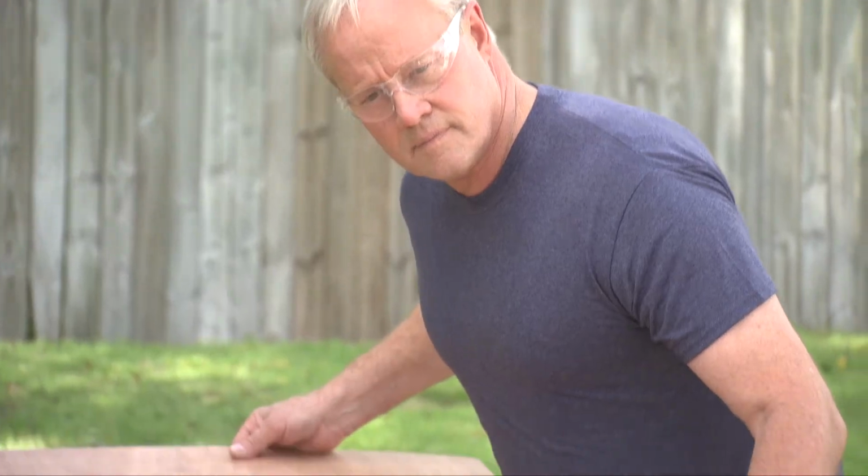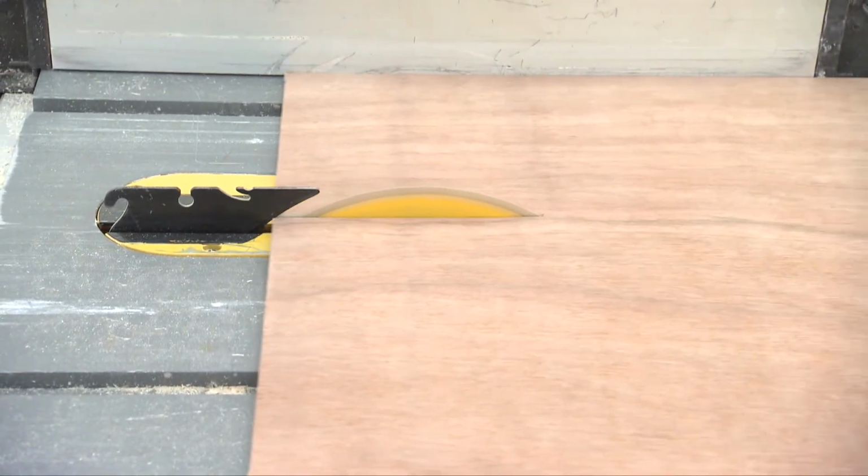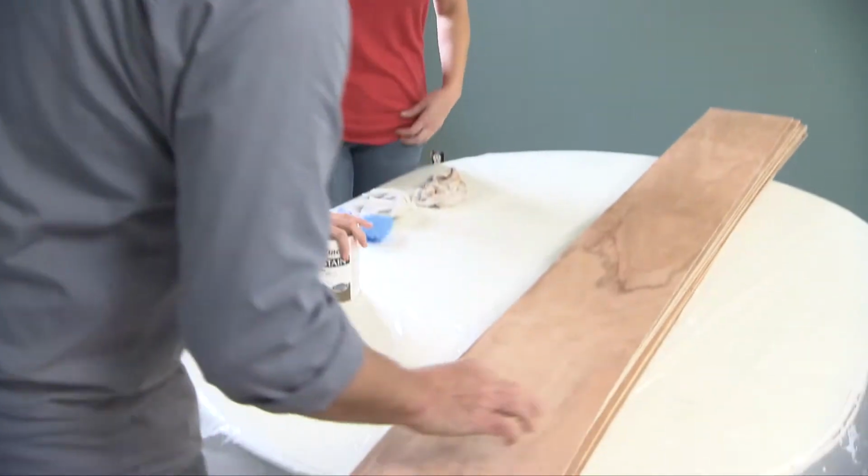Now it's time to start work on that accent wall. We're taking sheets of Luan plywood and stripping it down into 8-inch widths so that we can hang it up on the wall and make it look like the siding of an old house. All right, that should be all you need to do, that entire wall.